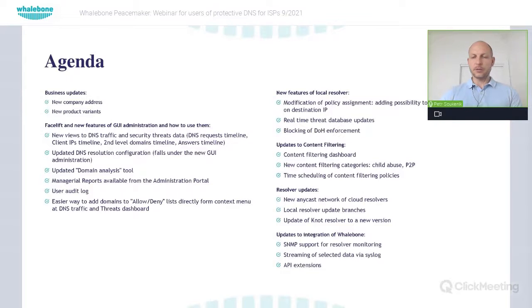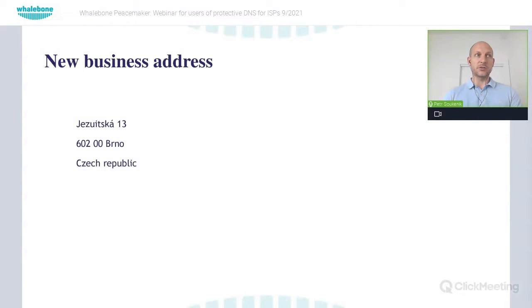So let me start with the new business address. That's just very short information. We have moved to new office houses, and we have also officially changed the business address, so you will receive invoices and official communication with this address. So in case you are also doing invoicing in your network, please check if you have the new address added in your invoicing tool.